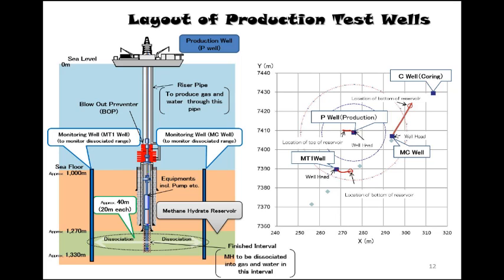And this slide shows the layout of the wells for the first production test on the right side. We drilled four wells, including one production well, P well, two monitoring wells, MC well and MT1 well, and one coring well, C well. We drilled the two monitoring wells adjacent to the production well, at around 20-meter distance, very near. The figure on the right-hand side shows the layout of the drilled wells.